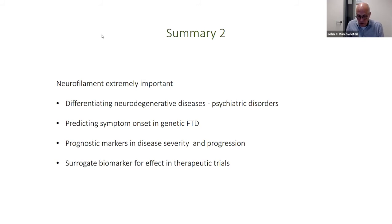And then secondly, concerning the controls and pre-symptomatic carriers, there is quite a sharp cutoff. I think, not 100%, but let's say between 90 and 95% differentiation between controls and carriers. And the same is true for psychiatric disorder and FTLD, but I'm not sure if the studies are already large enough to make absolutely certain statements about them. But as you can see from the figure a few slides ago, it's quite distinctive.